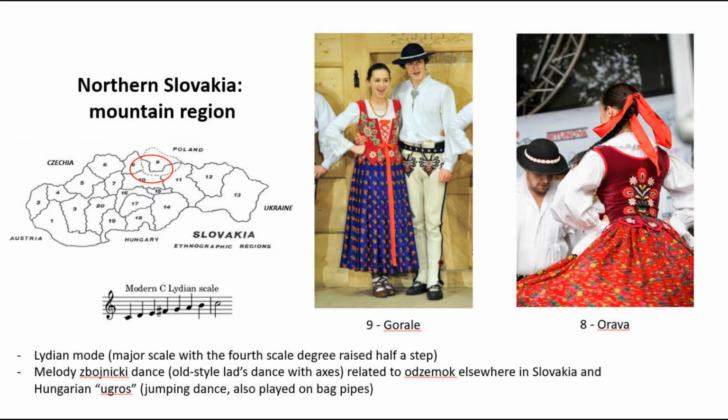Many tunes in this region are in Lydian mode, which is a major scale with the fourth scale degree raised half a step. The first tune is from a Svojnický dance, which is an old-style lads dance with axes, related to the odzemok elsewhere in Slovakia and the Hungarian ugrós, which is a jumping dance, also played on bagpipes.